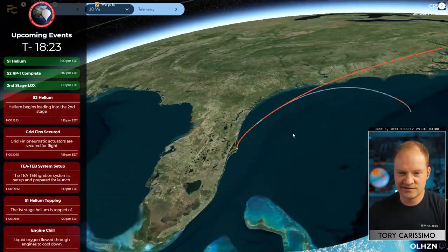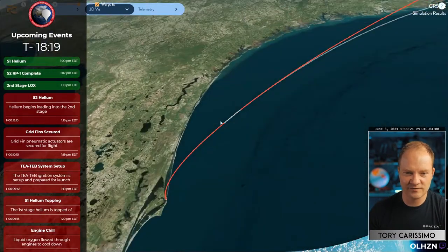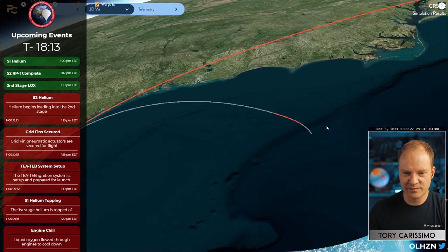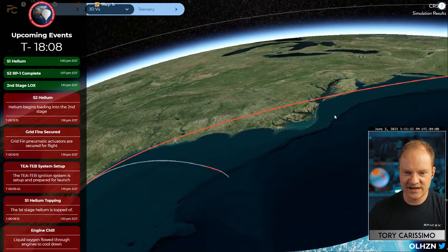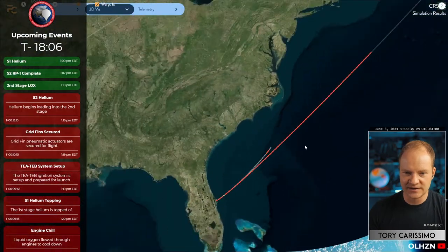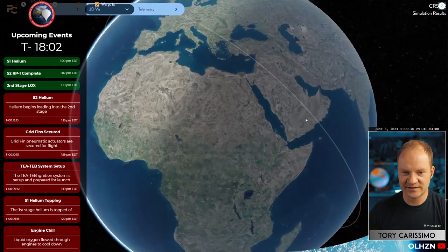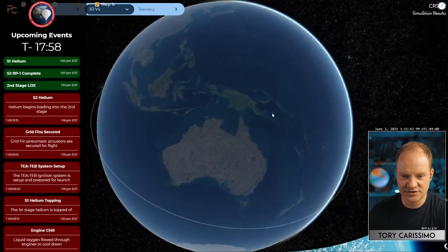Heading in a northeast direction so that it can meet up with the International Space Station. We go under powered flight to here. Separation event. The first stage booster will continue on, do an entry burn and a landing burn out here in the Atlantic Ocean. And then the second stage, obviously, will continue on into orbit and do its catch-up to the International Space Station. So it'll track that down and get docked to it.